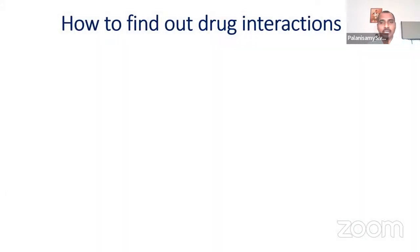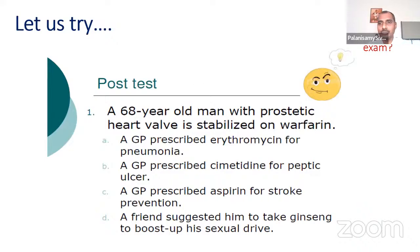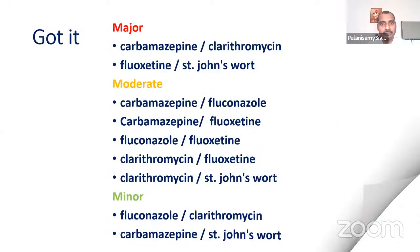So how do you find out the drug interactions? Where can you get all this information? There are a lot of drug interaction checkers online. You can use these online checkers to find out the drug interactions. You can go to the drugs.com website. On the drugs.com website, just click accept terms and conditions. You feed in all the drugs and all the supplements, whatever you are consuming. It will analyze the case and give you clear data on whether your prescription has drug interactions or not. Okay, no need to try the test now due to lack of time.